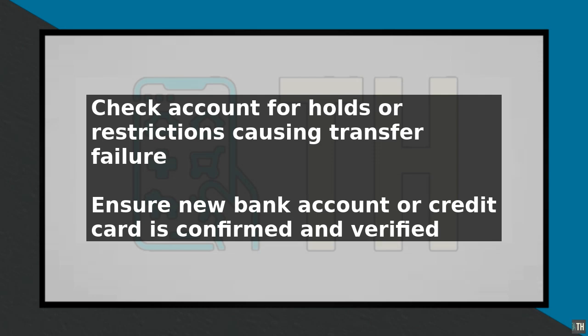or mobile app. By taking these precautions and following the steps outlined above, you can minimize the risk of transfer failures and ensure a smooth and secure transaction experience with PayPal.